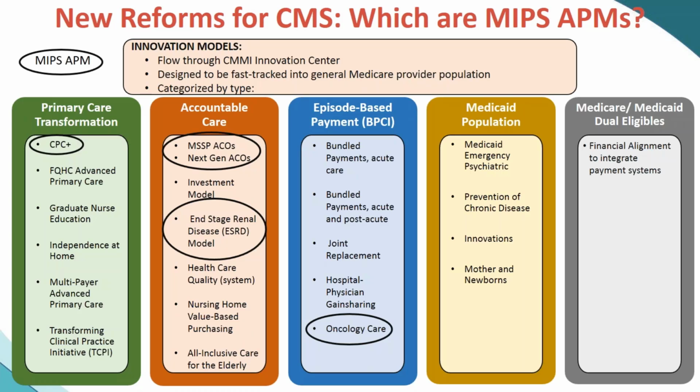One of them is the CPC Plus. One is the Shared Savings Program, MSSP ACO. Whether you're track 1, track 2, or track 3, you fall into this MIPS-APM at different points. The other ACO, commonly referred to as the Next Generation ACO, is also part of this. End-stage renal disease, the ESRD model: there are 3 different models, risk-bearing and non-risk-bearing, and they're all in this program. And the oncology care model, or OCM, is the last one. Each of them may have slightly different requirements. We'll try to point those out as we go on.